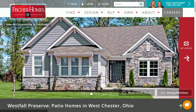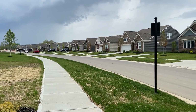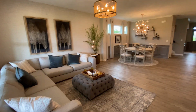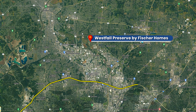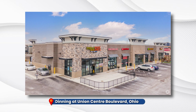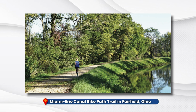Welcome to Westfall Preserve. Fischer Homes is showcasing the patio homes collection in Westchester, Ohio at Westfall Preserve. This new community is situated in a nature-inspired setting with a wealth of natural conservation. Enjoy a low-maintenance lifestyle with yard work taken care of for you, and choose from several ranch-style designs with open floor plans and bonus living spaces. Westfall Preserve is conveniently located close to I-75, and downtown Cincinnati is approximately 35 minutes away. An abundance of shopping and dining can be found on Princeton-Glendale Road, Union Center Boulevard, Liberty Center, and downtown Hamilton. Nearby recreation options include parks, golf courses, and a connection to the cross-state Miami-Erie Canal bike path.